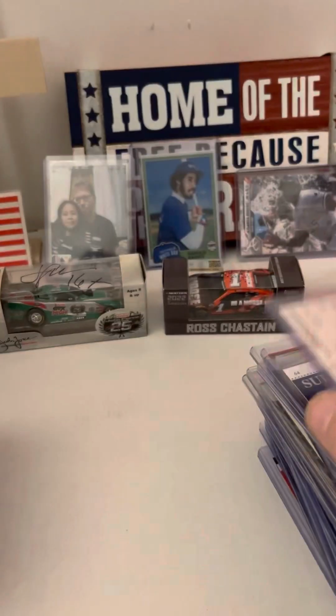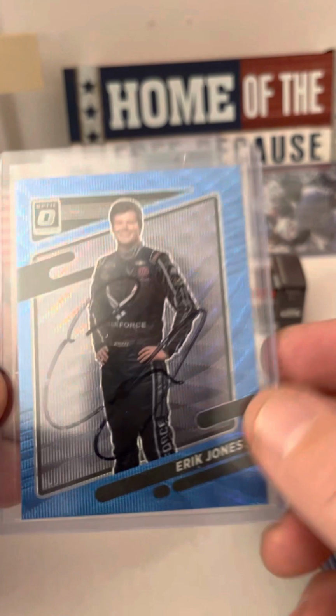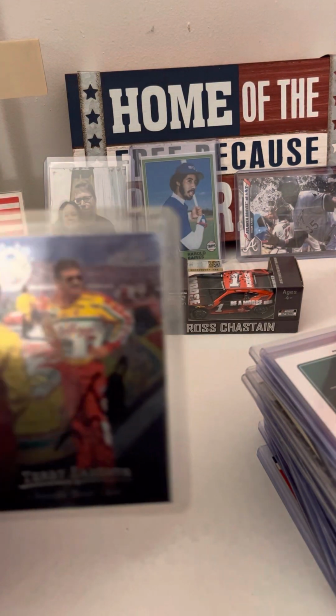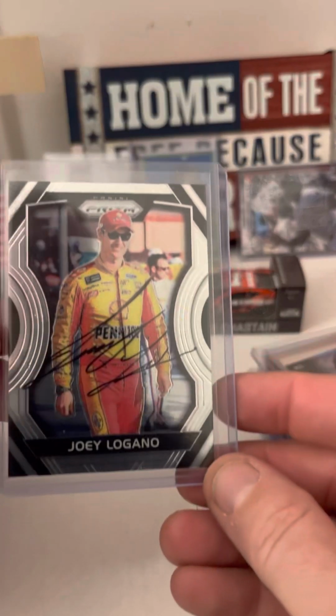Drag racing. Eric Jones, gotta love this one. Air Force, go Air Force. My brother-in-law, before he passed away, was in the Air Force. So shout out to Ken. Terry Labonte, the Iron Man, one of my favorites. Joey Logano, this year's champ.